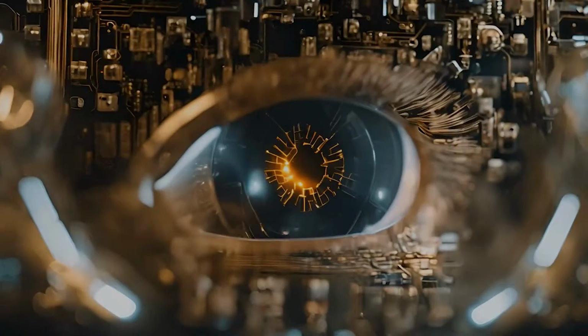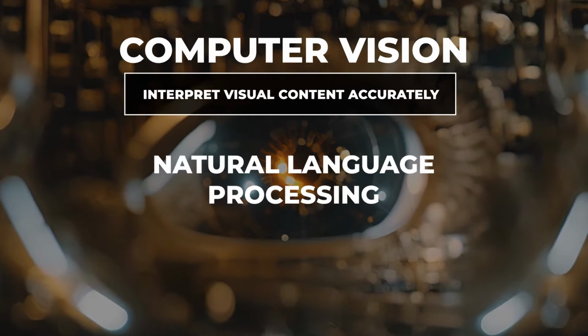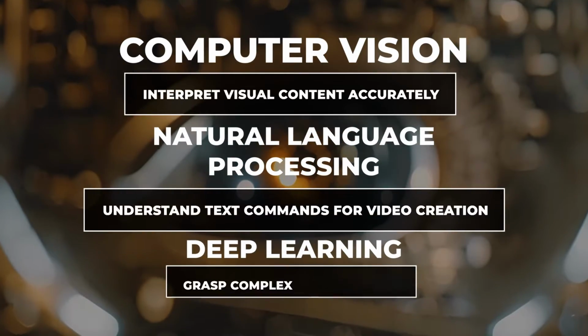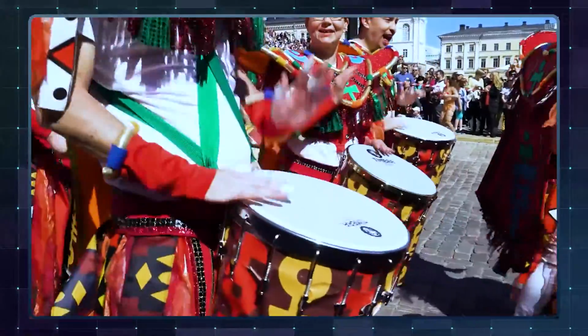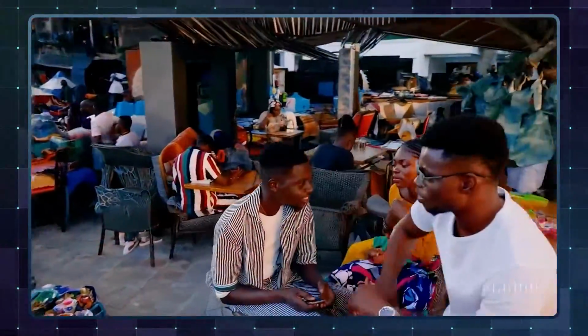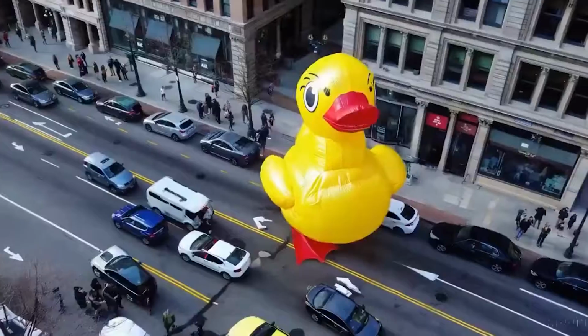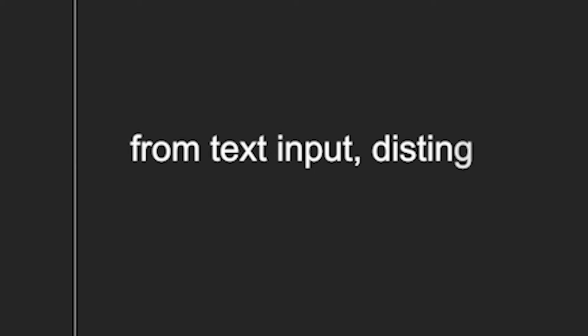videos. SORA utilizes computer vision to interpret visual content accurately, natural language processing to understand text commands for video creation, and deep learning to grasp complex data patterns. The diffusion model, starting with a noisy video and gradually enhancing clarity over iterations, forms the basis of SORA's capabilities. This ensures realistic and clear output, even over long durations. SORA's approach provides a scalable way to generate video content from text input, distinguishing it from traditional deepfake techniques.